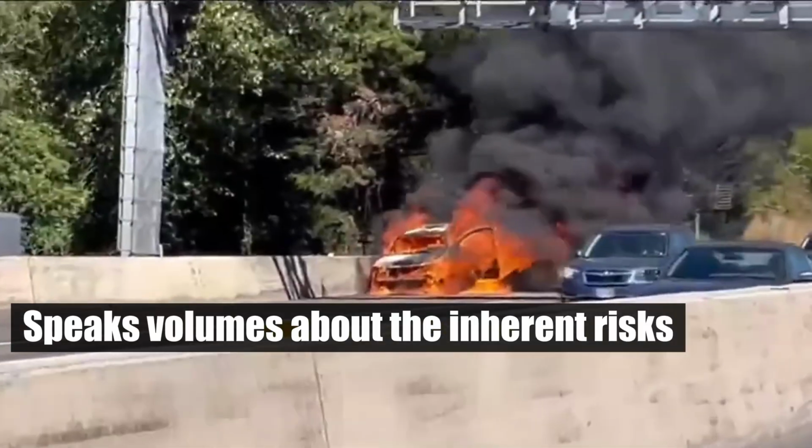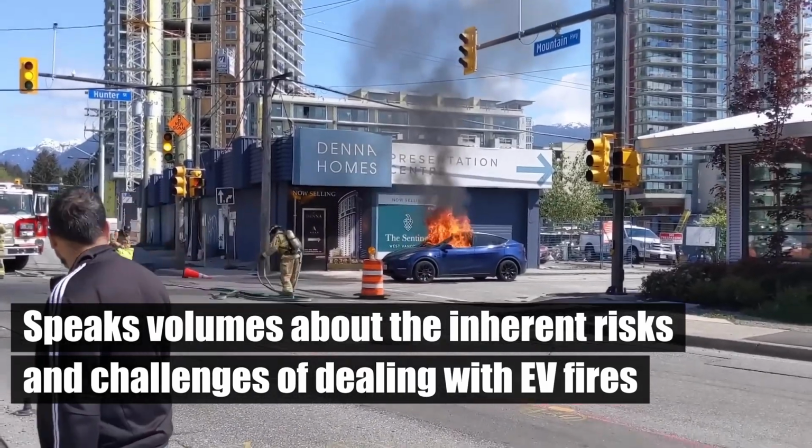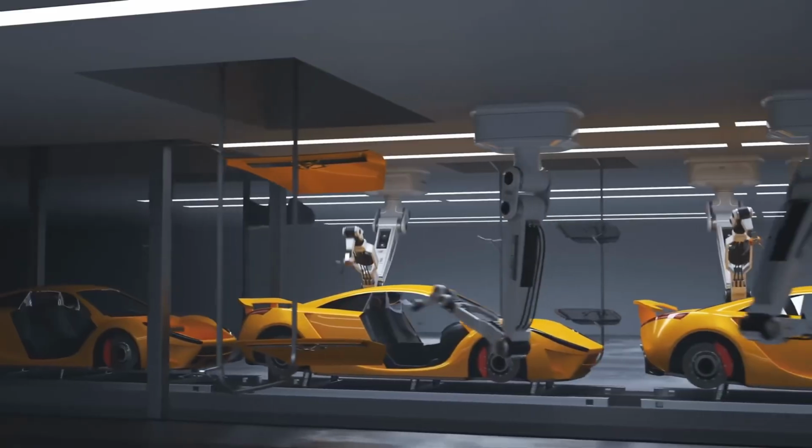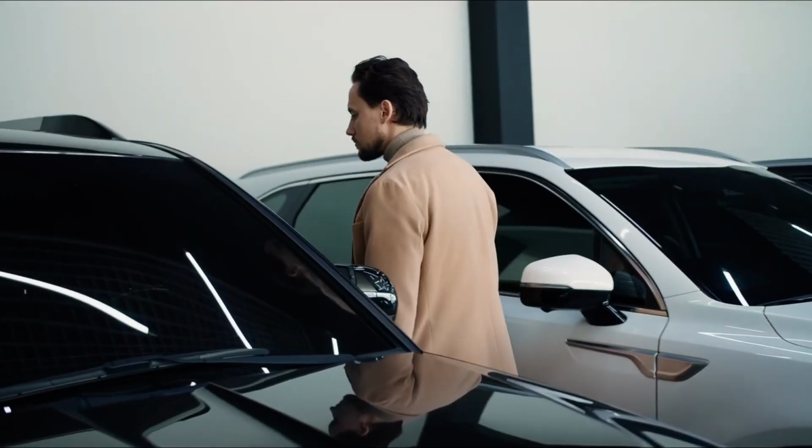The fact that we're considering such extreme measures speaks volumes about the inherent risks and challenges of dealing with EV fires. It raises a critical question. Are we really prepared for the new wave of automotive technology, or are we just setting ourselves up for more headaches down the road?